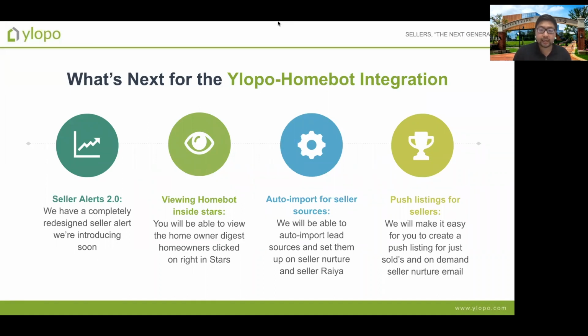Another thing we're working on is auto import of seller sources, right? So if you have seller leads coming in from Bold Leads, from Zillow, from whatever the source is, we will have a checkbox that allows you to say this particular source, set them up on seller alerts for any new leads coming in. And then of course our auto import is going to work, our seller nurture is going to work, our Riot is going to work, all that kind of stuff. And we are even exploring how we take all of the seller data we're bringing in and turn it into push listings as well. So you can do on-demand seller nurture to your clients, right?